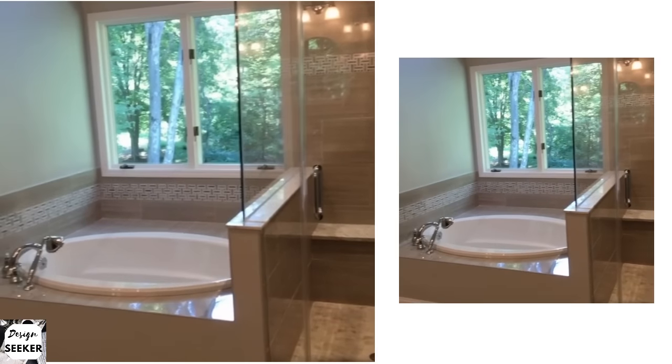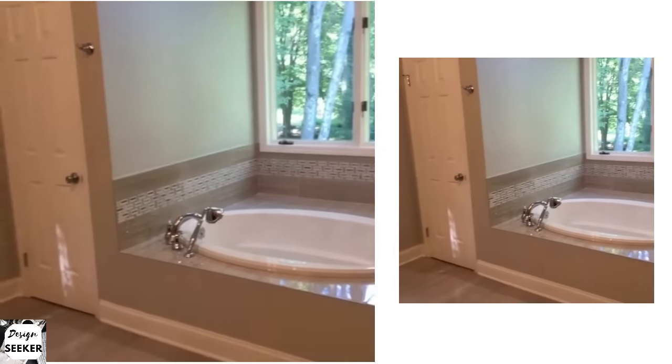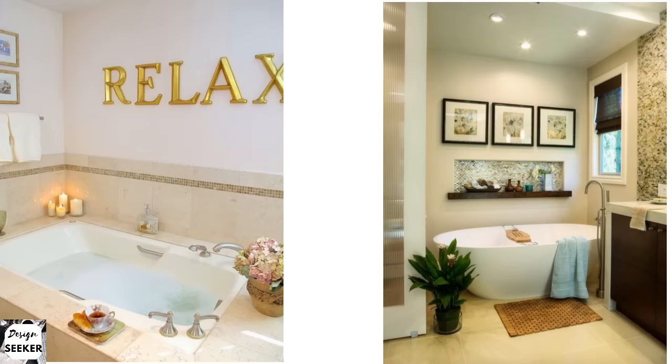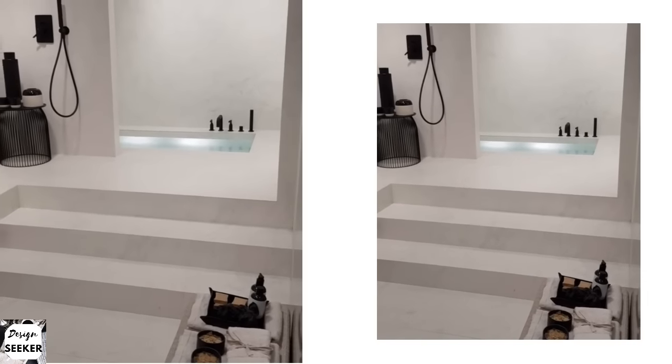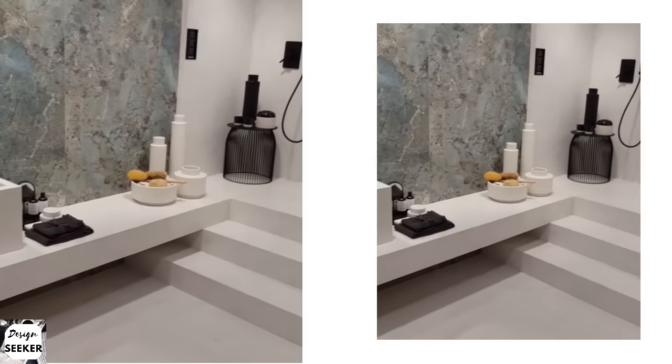Choose calming colors. A bathroom is used to relax and unwind, so stick to colors that are calming, soothing, and won't create a busy atmosphere. Neutral colors such as white, beige, or grays are great for creating a soothing and welcoming environment.